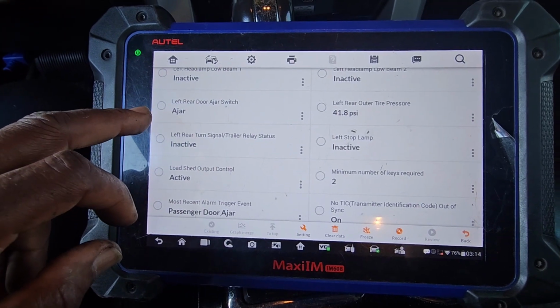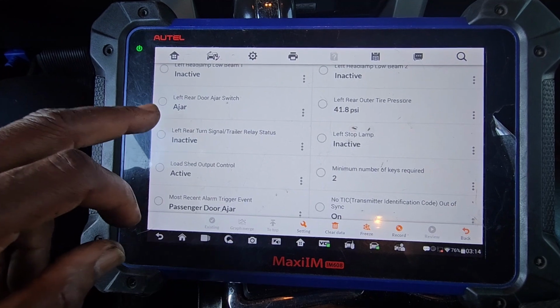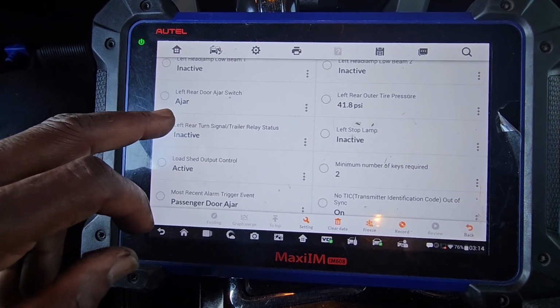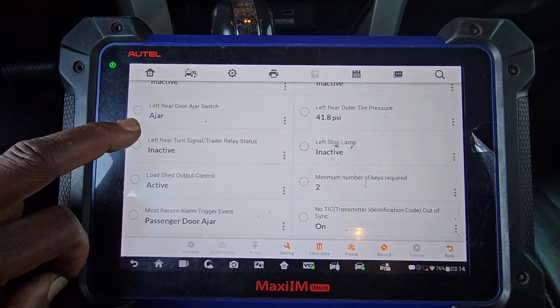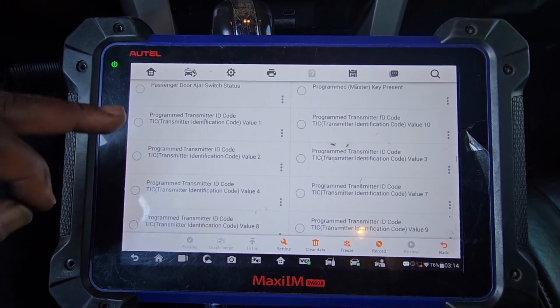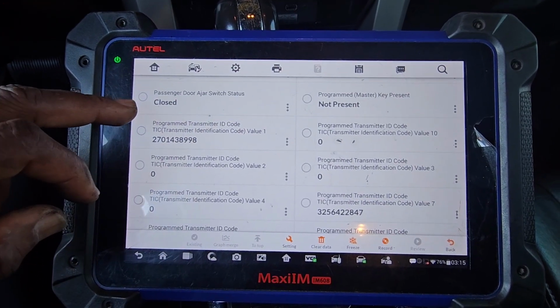See, left rear door ajar. You see here, it says ajar. So that means it is there. This one we have a problem here. Passenger door ajar closed.